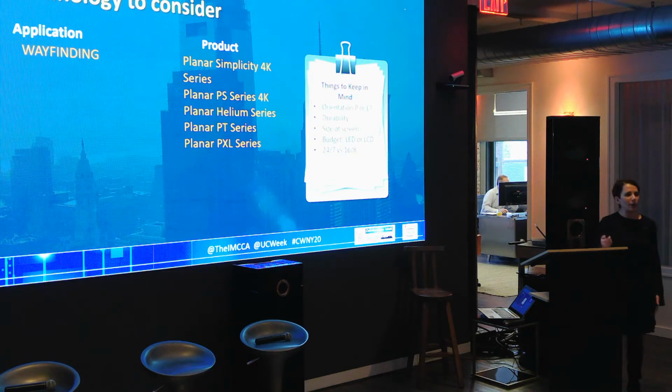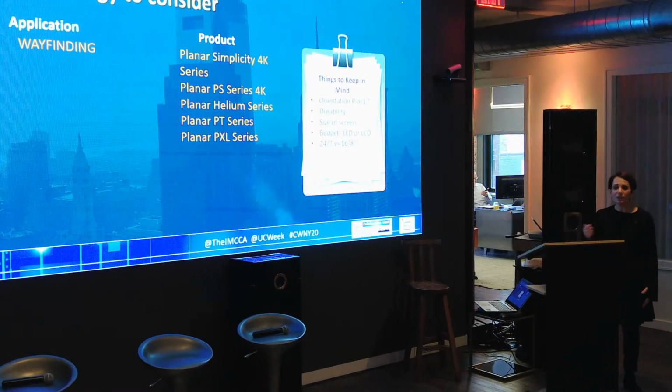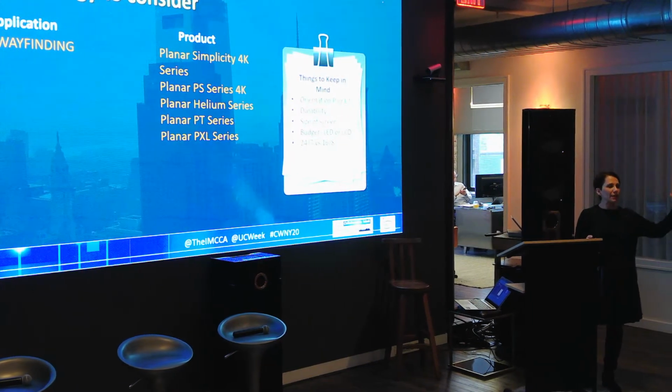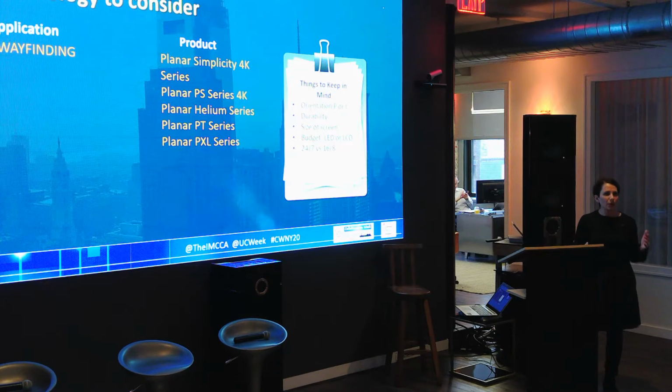Do I want my wayfinding kiosk to be in portrait or landscape mode? Some displays do not go in both. What's the durability? Do I have a touch-sensitive LED? If I'm planning on doing touch LED in a lobby space, there's going to be wear and tear on the LED. Do I want it to have a bond and resin on it?